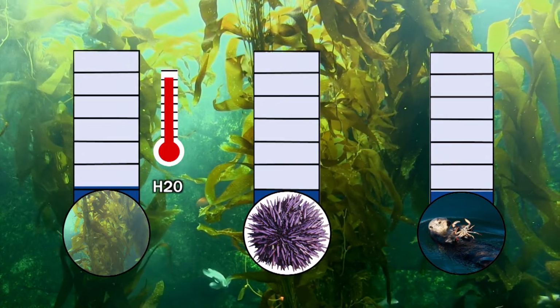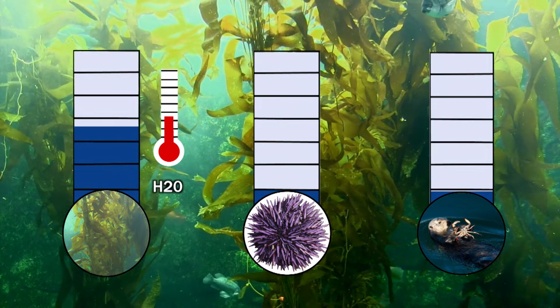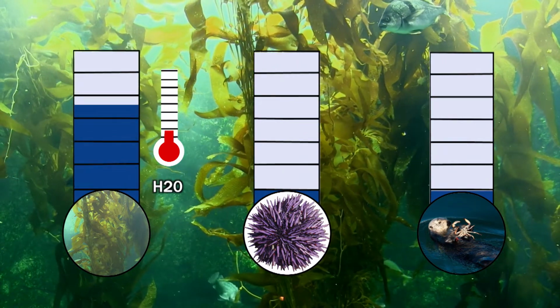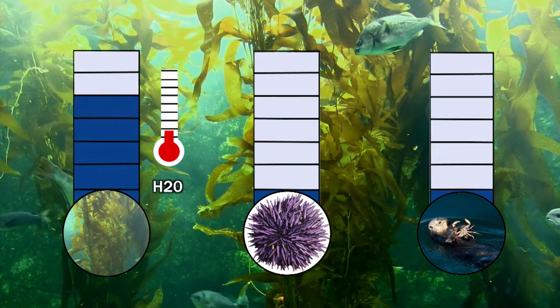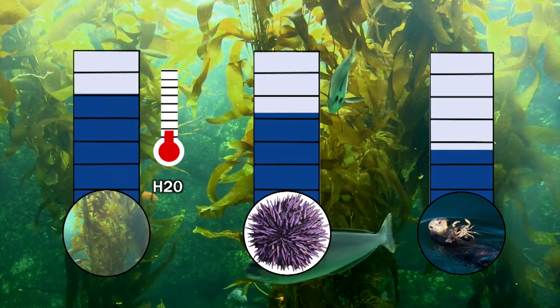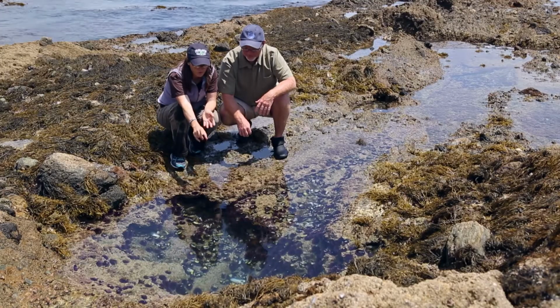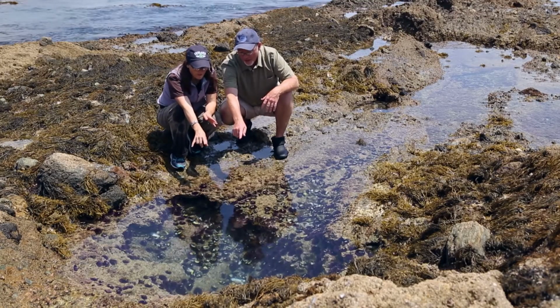When the El Niño event subsides, the water begins to cool, and the kelp forest will begin to grow again. The increase in the kelp will lead to an increase in the urchins and eventually sea otters, and the ecosystem will stabilize once again.